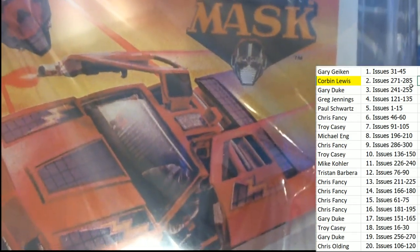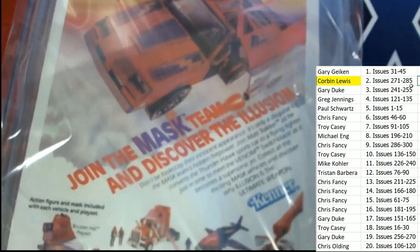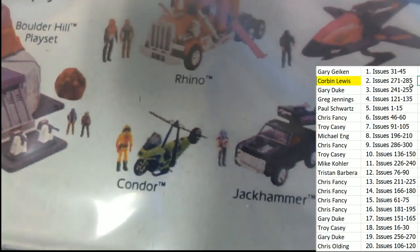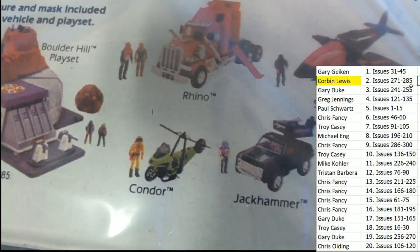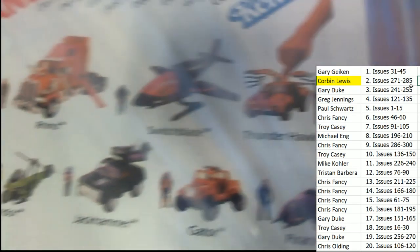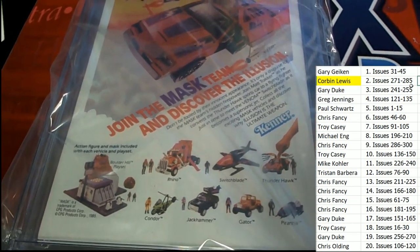Oh, wow. I remember these masks, too. I was an 80s kid, so masks were really big. And I had the helicopter Condor. I had him. Yep, I had the helicopter one. Very cool.